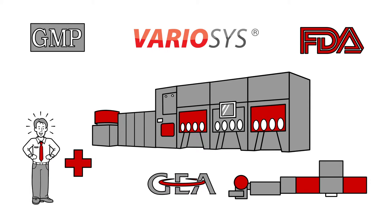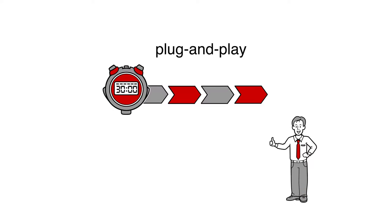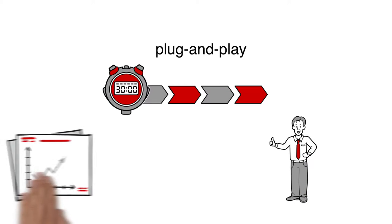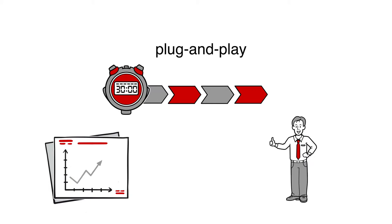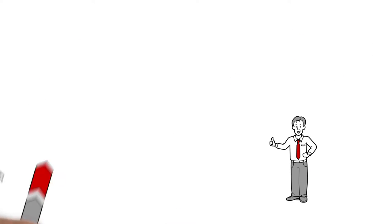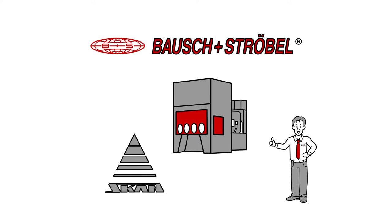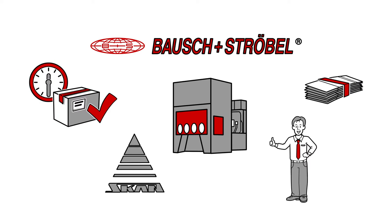Adam is excited. And the plug-and-play solution is equally impressive. By quickly shifting between processes, he can increase the effectiveness of small batch production considerably. VarioSys not only optimizes the processing costs, but conserves space too. Using one standardized Skan isolator with flexible BNS modules reduces his investment costs and speeds up lead times.